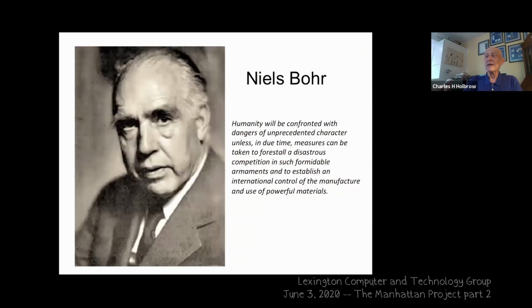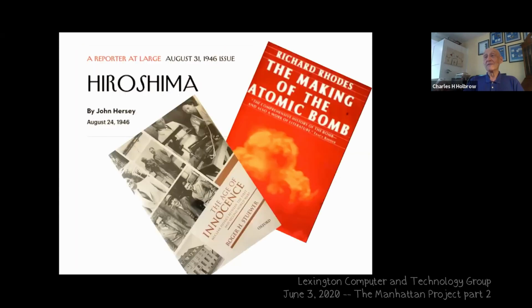And Niels Bohr said, "Humanity will be confronted with dangers of unprecedented character unless in due time measures can be taken to forestall a disastrous competition in such formidable armaments and to establish an international control of the manufacture and use of powerful materials." Well, due time seems to be a long time. It's 75 years, and we still haven't got it.